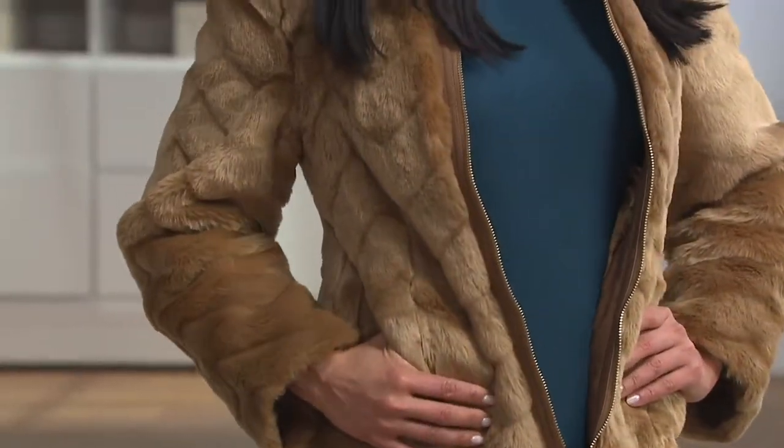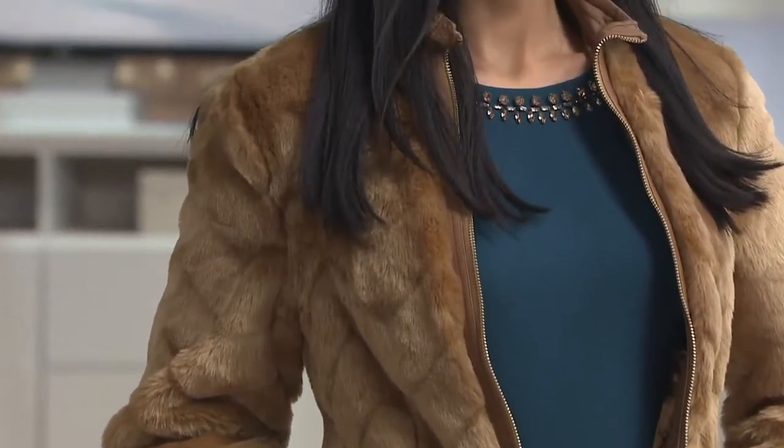Travis, is there a medium on the rack in this coat that I could slide on? Maybe in the black? Yes, because I would love to put this on. I like the length of this. I do too. It's going to fall right at about the fold of the legs. If you want to walk over, you can.